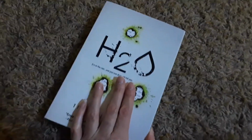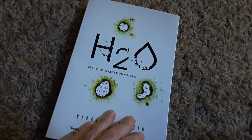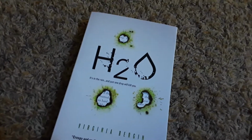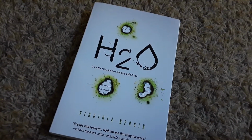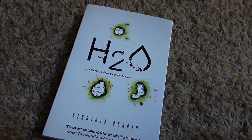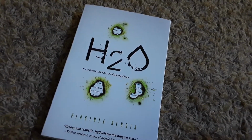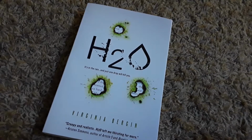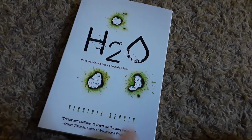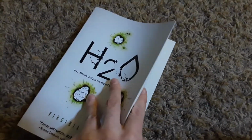I'm not usually big into books about the end of the world, but the whole point of this buddy read is to get myself to expand my horizons and read books I wouldn't ordinarily read. While I tend to like books about the current world and reality and things that are more on the realistic side, I think I should try to read more what if scenarios. So that's what I'm going to read with Paul, and that's H2O, and hopefully it should be a page turner.